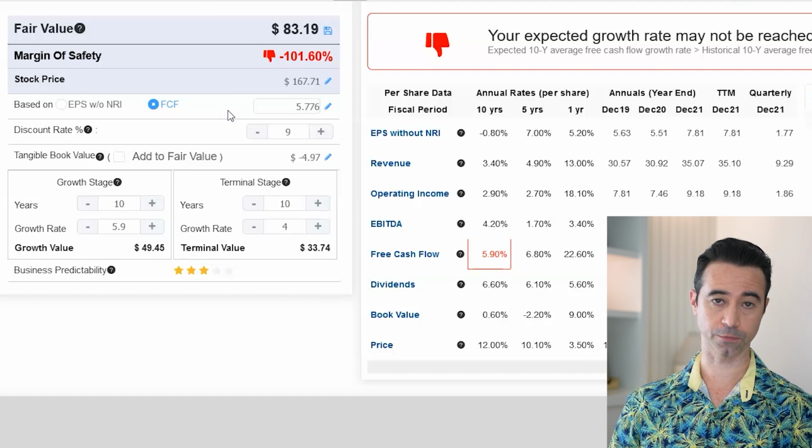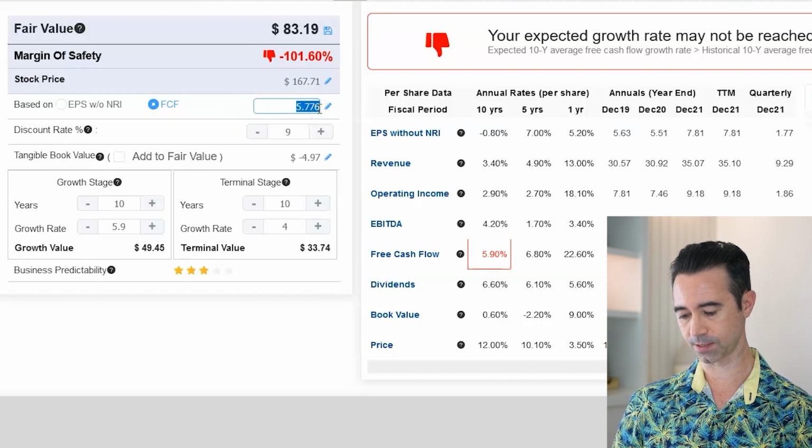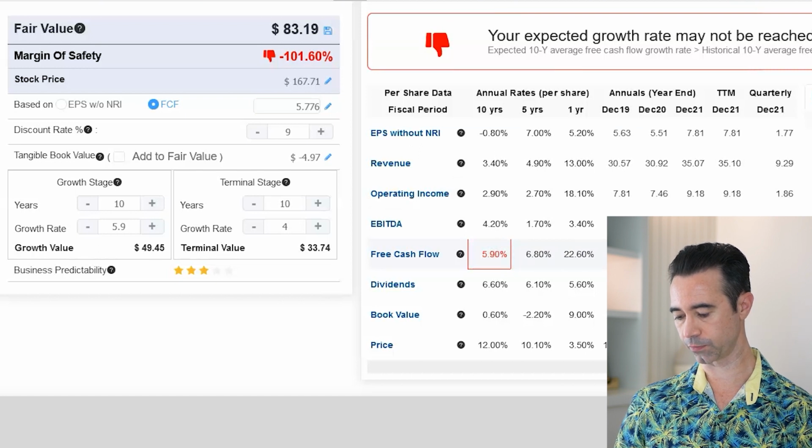First question is, what's our free cash flow? It's 5.776 per share, as you can see right here, which is the trailing 12 months free cash flow.